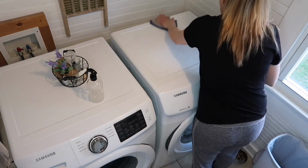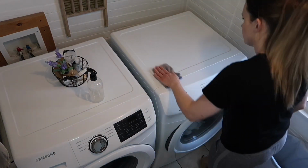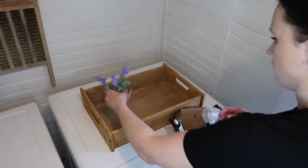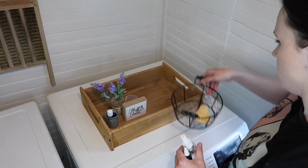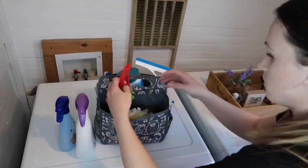And so I still want to deep clean the machines, and I also want to pull them out, of course, and deep clean underneath. And I also want to give the tile floor a good deep cleaning, even though we do get it swept and mopped and everything today. I want to really deep clean it, and I might talk about that again later. And then also the window and the walls behind the machines.